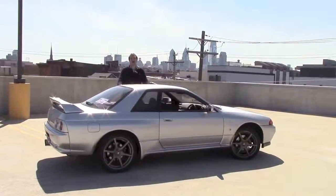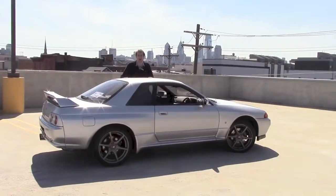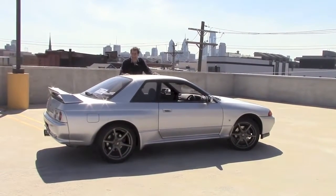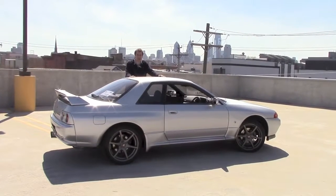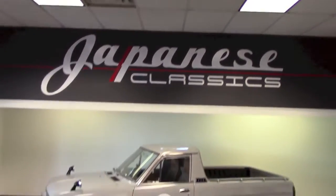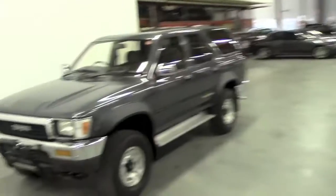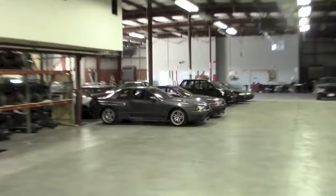As many of you know, I've purchased a right-hand drive Nissan Skyline GT-R imported straight from Japan. Here's the story of how I drove it from Richmond, Virginia, more than 250 miles to my home in Philadelphia. It all started with a trip to Japanese Classics in Richmond, home of the people who imported my GT-R, and one of the coolest shops I've ever seen.